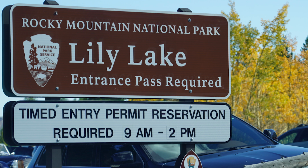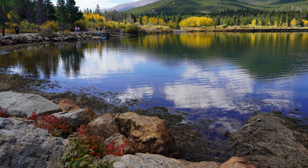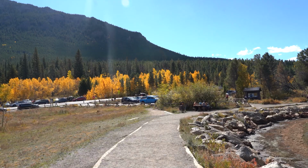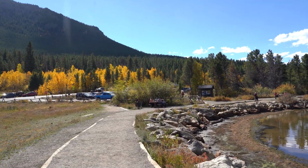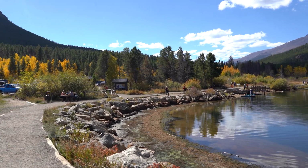Our final stop for fall footage view is Lily Lake. It's a very beautiful lake, and there is a trail that goes around this lake. You can walk on this trail and see the view of this lake from different angles.